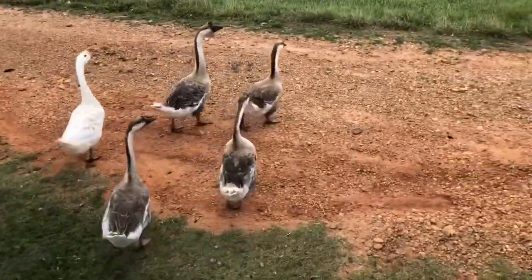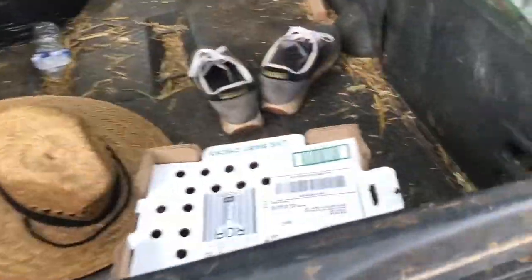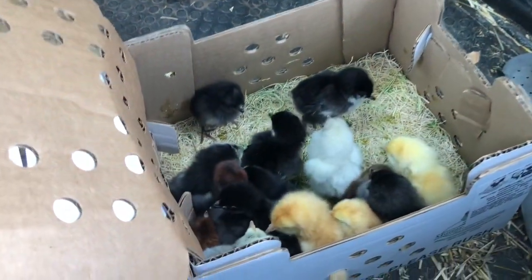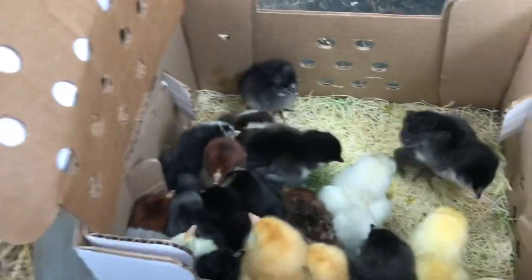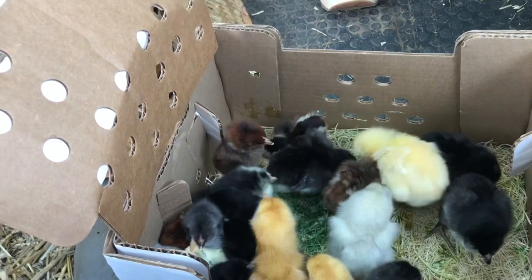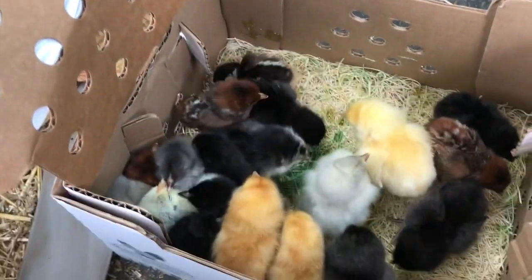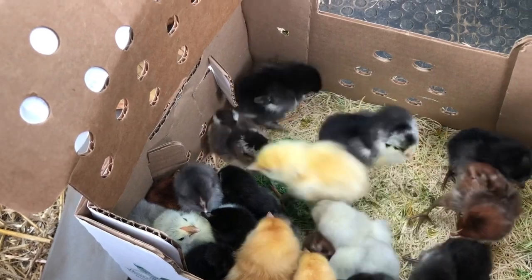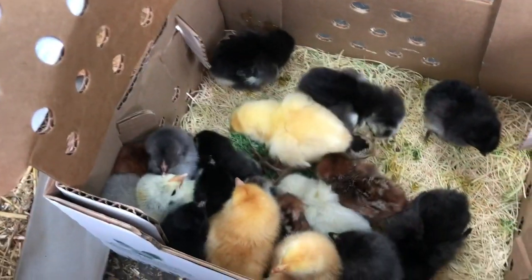Hi, Wheezies. No, not geese, but new chicks. Wonderful new littles from Murray McMurray Hatchery. Should be 19 in here. I haven't done a full count. I'll do that as I take them all out. But there's no DOAs. Nobody even looks unwell. Everybody looks really happy.